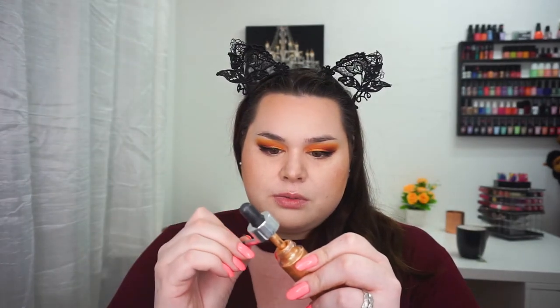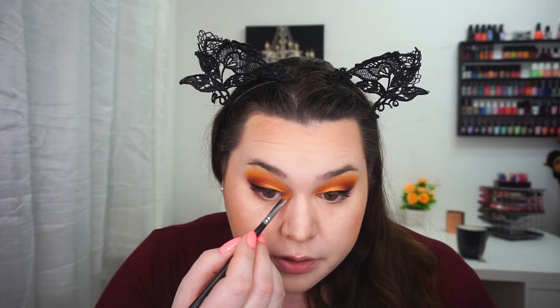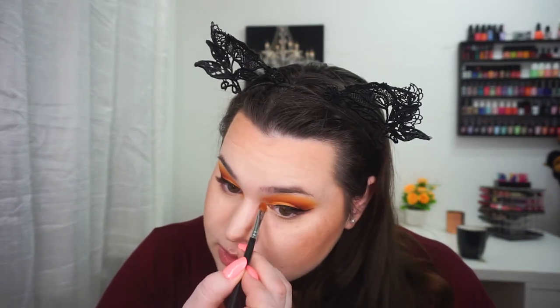I'm gonna take those glitter drops. I forgot to do this. I'm gonna put this on the inner corners of my eyes. Oh, no. Please don't tell me I just ruined this entire makeup look. I used a brush that I used for my eyeshadow, this color, and it was like, nope. Maybe we should grab a clean brush. Let's try again. There we go. Now that is an inner corner highlight.